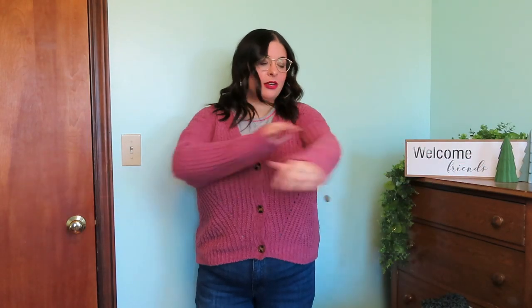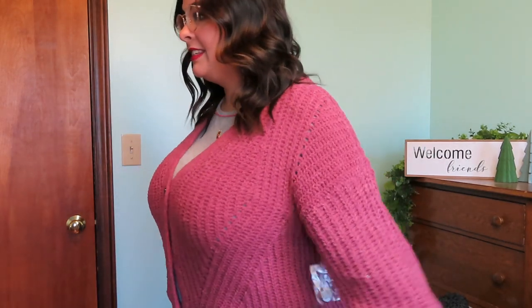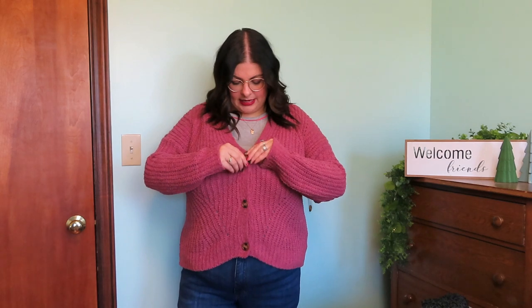Here's the first sweater. It's really cute. It's so soft. I just paired this with a gray shirt, a little crop t-shirt from I think Wantable, maybe, underneath it, because it has like this little pink here, and I thought that would go kind of cute to tie it in together. It's really soft. I think it's a nice length. It's not cropped, but it's short enough that I don't feel like I'm drowning in it.